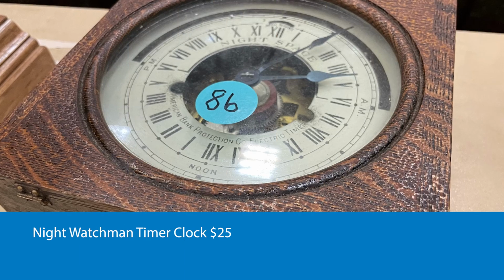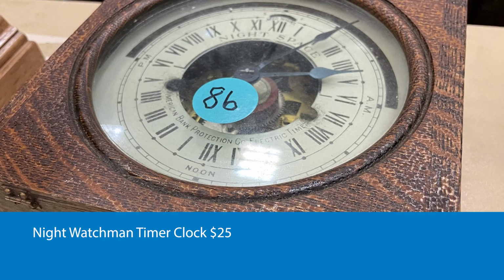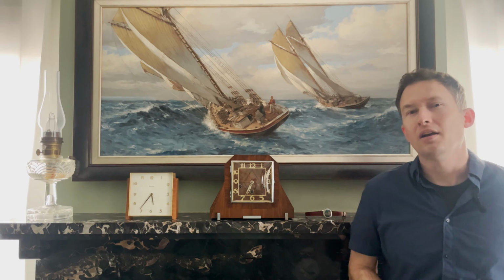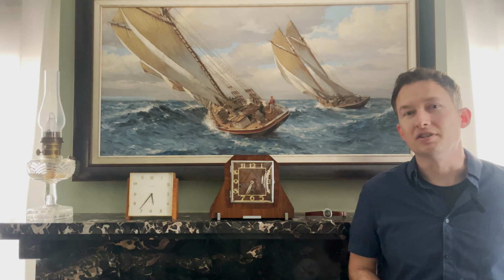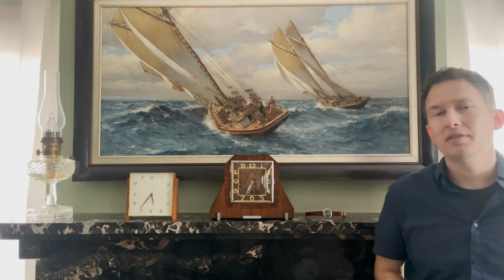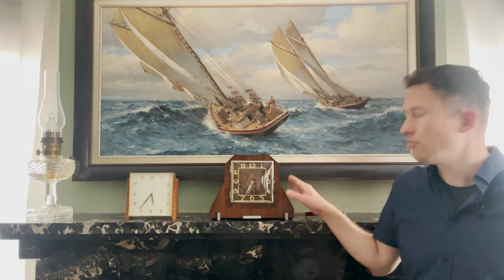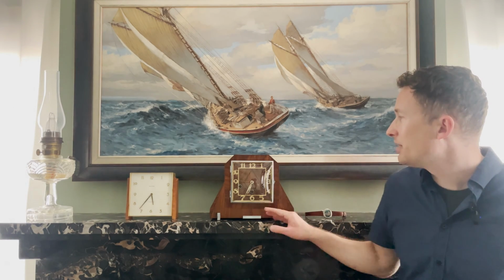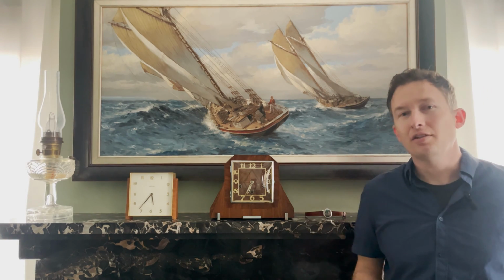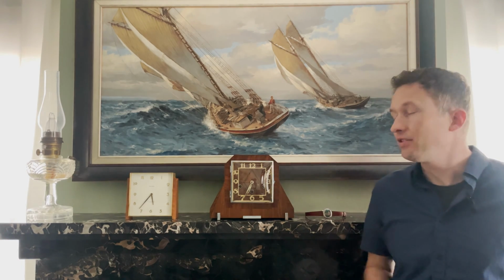And then something a little different. This is a night watchman timer clock, but it only brought $25. So at this event, they also have periodic silent auctions. So I bid on a few things, and one of them was this Art Deco Westminster chime mantle clock. This has a really unusual case shape, and I just really like it. Well, the starting bid was $35, so I bid on it, and I got it for $35.